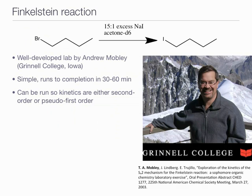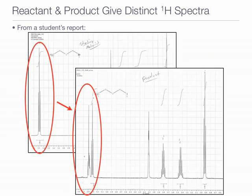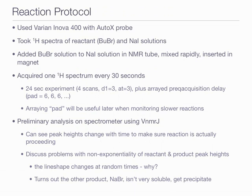Okay. So my colleague Andrew Mobley at Grinnell College came up with a really great reaction that we want to write up in JChemEd. And basically, it's just the Finkelstein reaction. This is a very standard organic chemistry reaction. These are scans of the students' reports, where we have a reactant and a product, and so one peak goes to another, and it worked out really well.